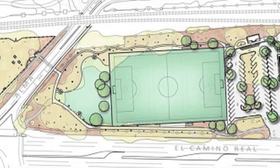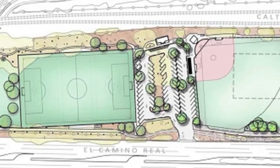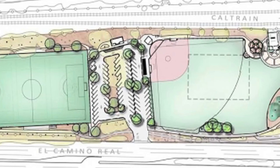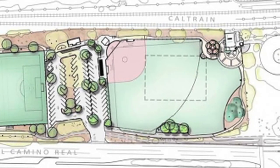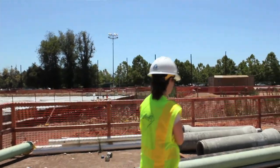We're going to have synthetic turf on this old soccer field over here. We're going to be putting in a new softball field, some lacrosse fields, soccer fields. Over this side will be sod. Right now we're expecting completion in August of 2013.